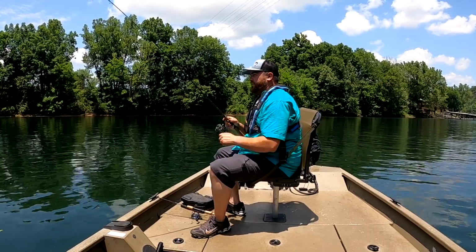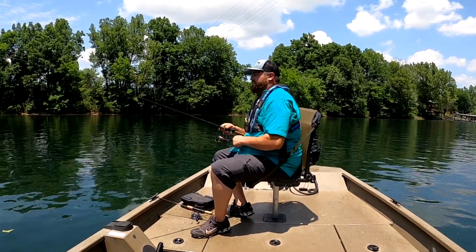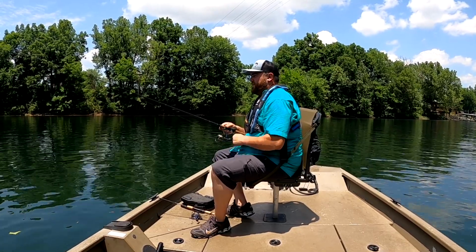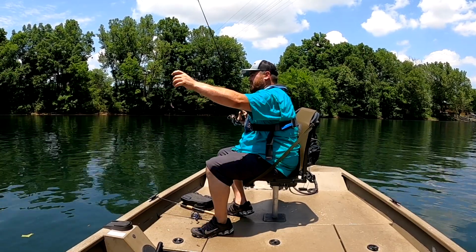Reel my night crawler in just to make sure I've still got one on there. I hit a couple rough spots on the bottom. Clean off the moss.